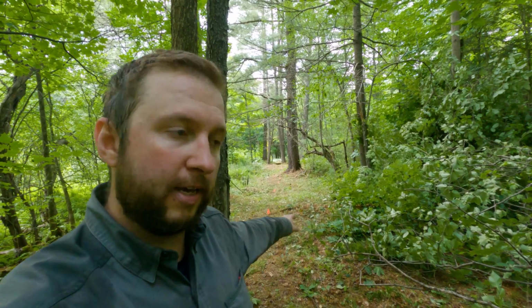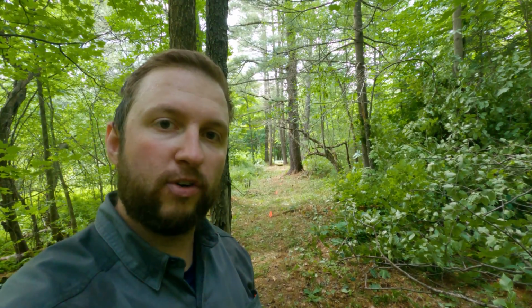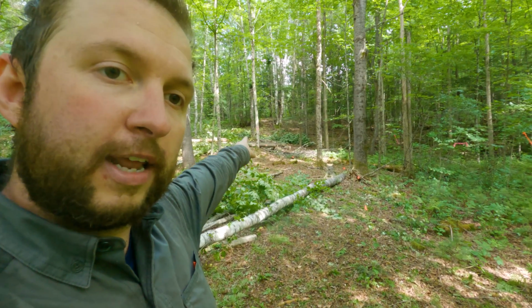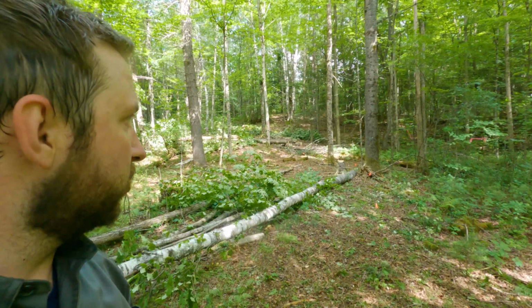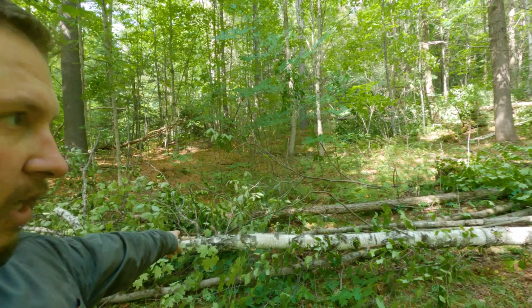So you can see behind me here the row of orange flags. They mark the driveway down to the road. And over this side, you can see the flags continue and head up there, up to the logging trail. You can also see here a number of trees laying down.